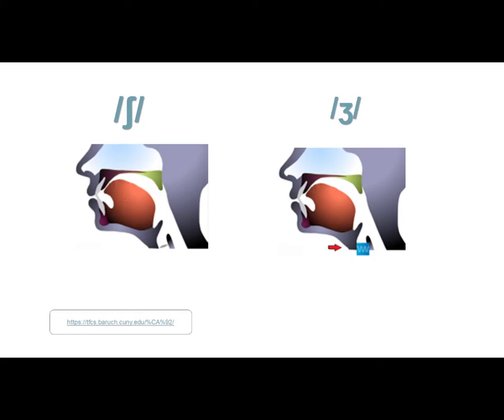Next, we have two more sounds, which again are keeping up. These are very similar to each other, but the only difference is voicing and voiceless. We see sh and zh, sh and zh. Now be careful. This zh sound, we really don't have it in Korean.